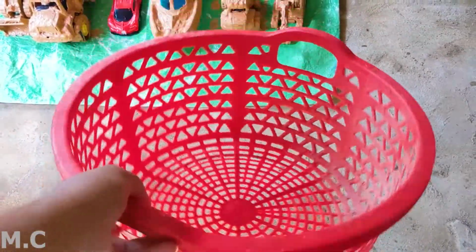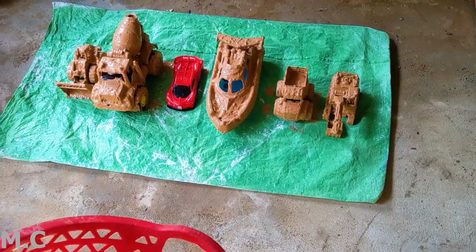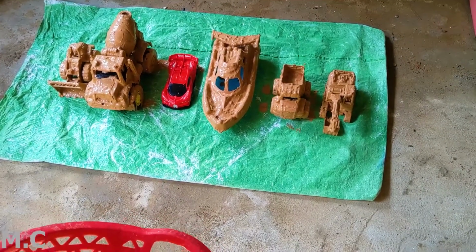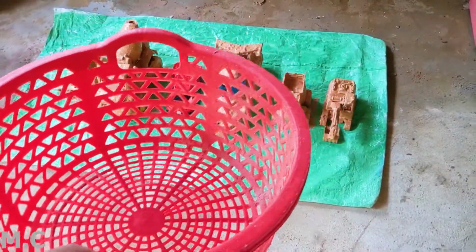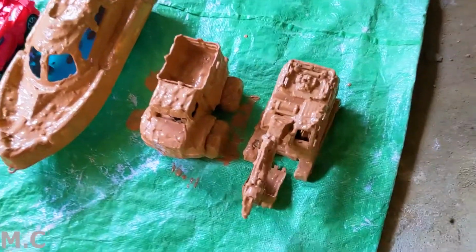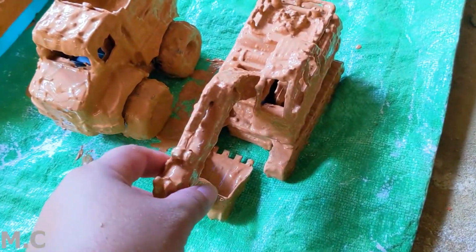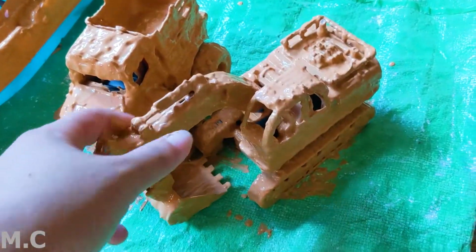Hello everybody, today we will get all this toy for cleaning. Yeah, and I have this red basket to collect all of them. Yeah, okay. Wow, it's full of mud.